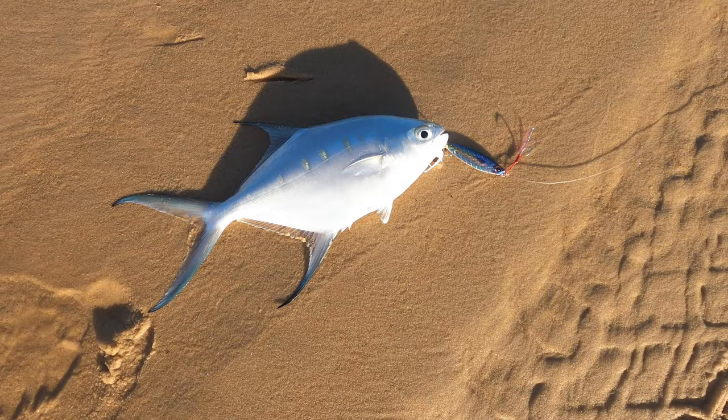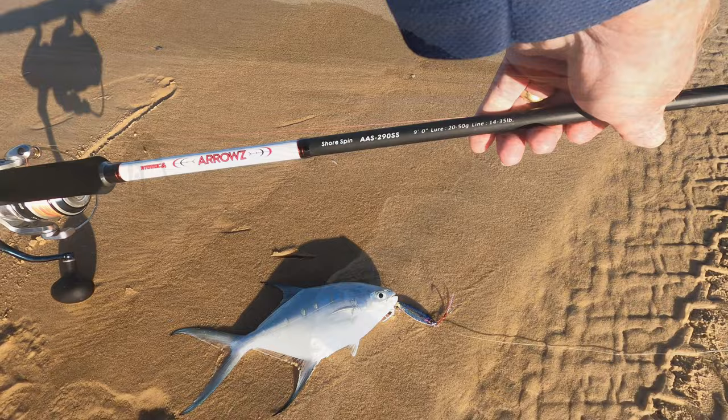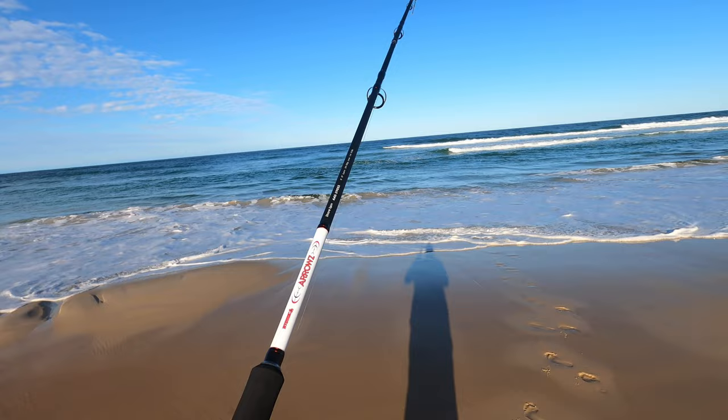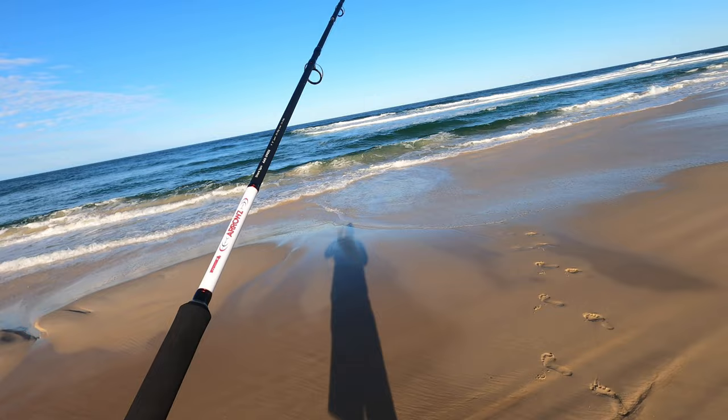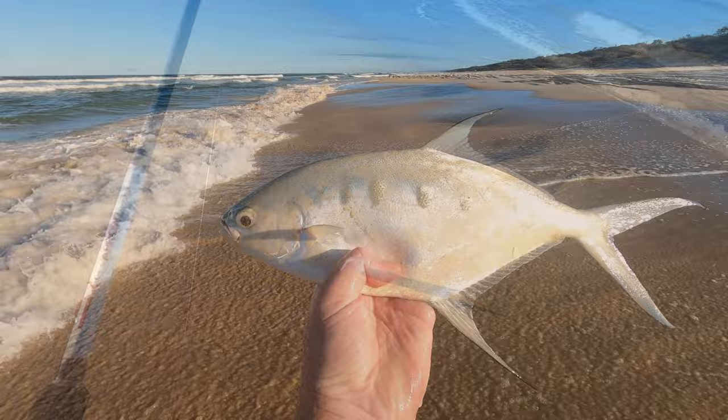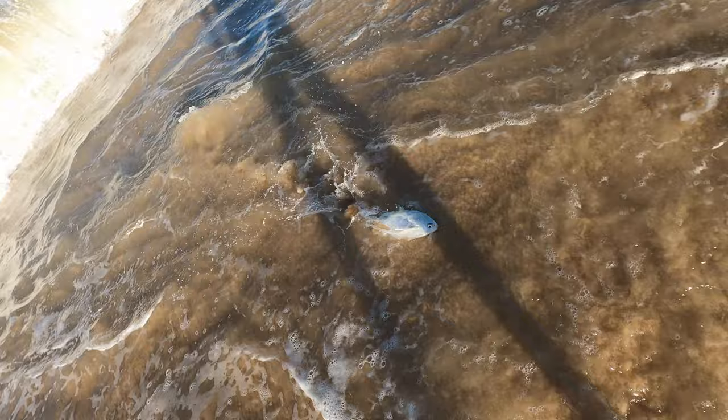Look at that. Nice. And on the Arrows Offshore. What are you doing? Coming to say hello. Beautiful fish, about 38. That was close that time.